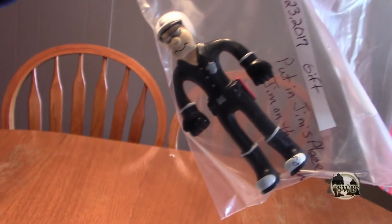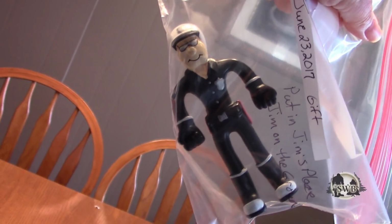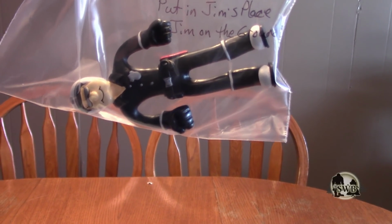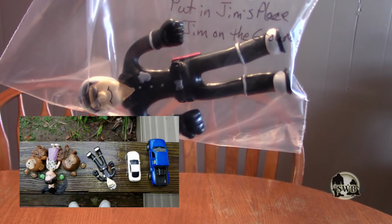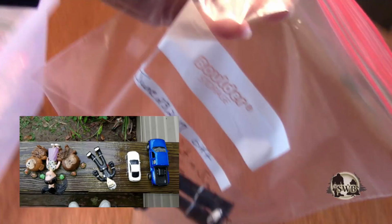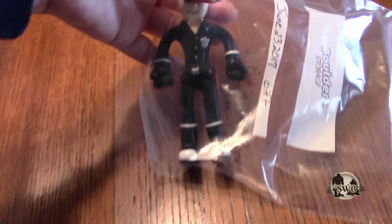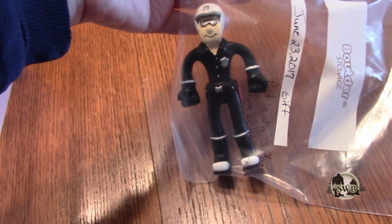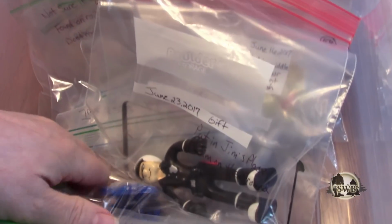Okay, this was weird. This is a police figure toy, and it was a gift. We'd never seen it before, and they had knocked Jim's doll off the railing and put this in its place. And what's weird is our oldest son is a police officer or sheriff's deputy, and he does come down here sometimes in his uniform. So we don't know if that had anything to do with it or not, but quite interesting.